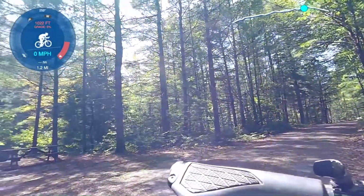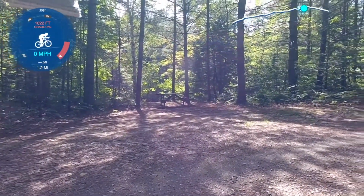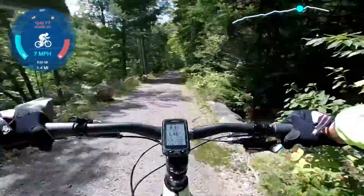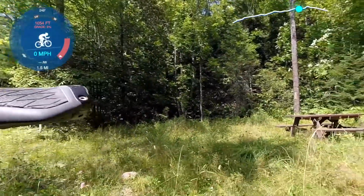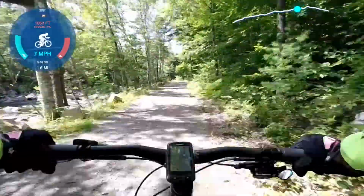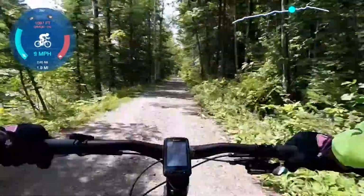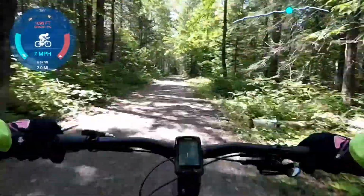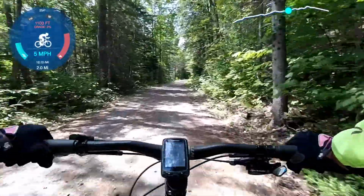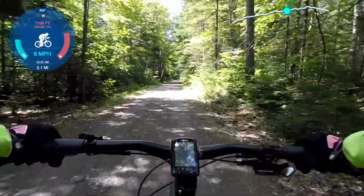At 1.25 miles, you will come to a picnic spot along the river. At 1.5 miles, there is a picnic spot on your right. At 2 miles, you come to the Spike Trail on the right. At 2.12 miles, Spike comes back out on the right.